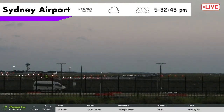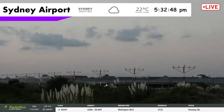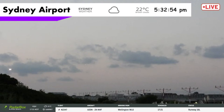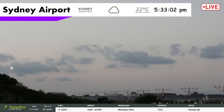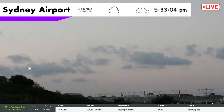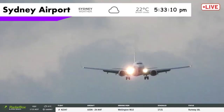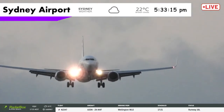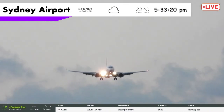Spinning around, two more aircraft arriving. Got the main one just there on the left of the screen, and about in the middle you can just see that faint light. Looking forward to a couple more heavies later on. Actually, when I was setting up, I managed to film an Atlas Air 747 arriving, which will definitely be uploaded to my YouTube channel later on.